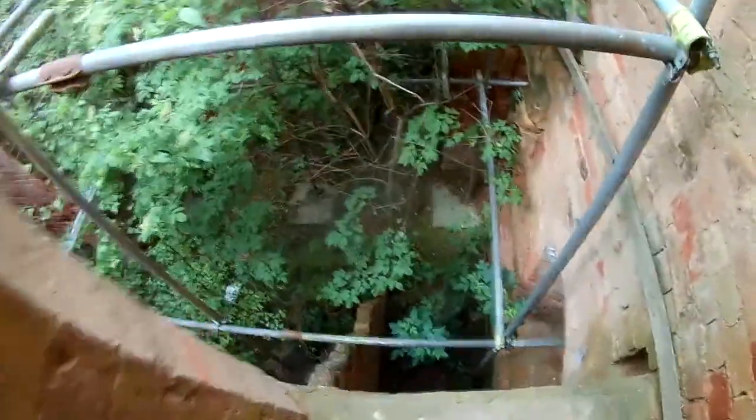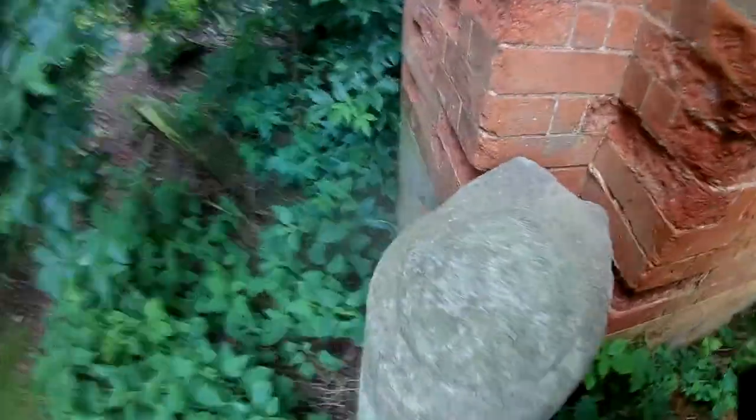Now for the... is another staircase. The other side too. But I don't know how sure that's going to be. We can go and take a look. Looks like a sandstone pillar there, look. Balustrade.